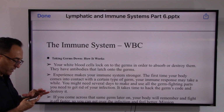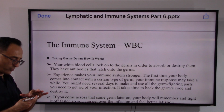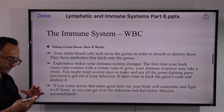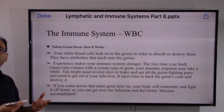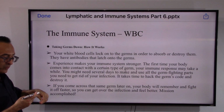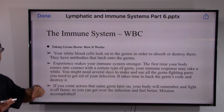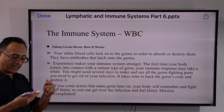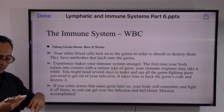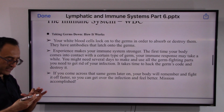So taking germs down, how it works. The white blood cells look for the germs in order to absorb or destroy them. They have antibodies that latch onto the germs. And with experience, as happens with everybody, the immune system is also not an exception. So with experience, the immune system can work faster. If they have a bacteria or virus that they have had experience with before, they can quickly recognize it, and they can quickly have the chemicals or the mechanism to generate the required immune response. Okay? And of course, then mission accomplished.